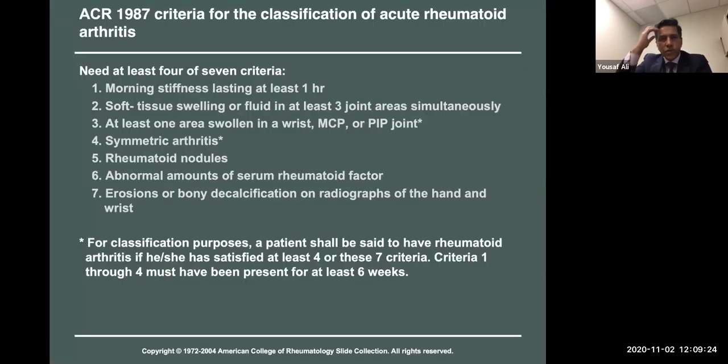Okay. So these are 1987 criteria for the diagnosis of rheumatoid arthritis. And I'm putting these up deliberately, although I understand that they're 3 decades old, because they're fairly helpful. So if you have someone with joint pain sitting in front of you in clinic, and you're trying to ask yourself, do they have RA?